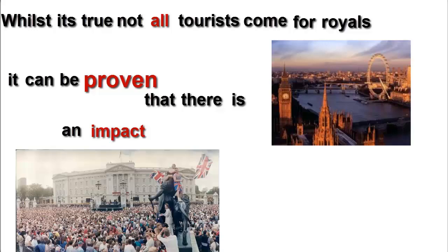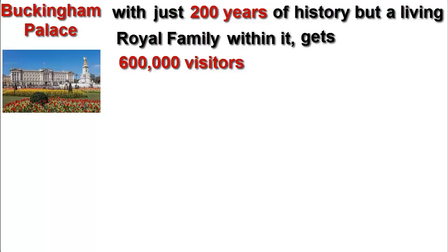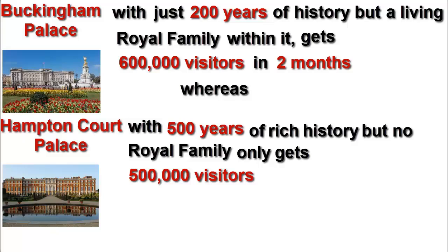Hint. Whilst it's true not all tourists come for royals, it can be proven that there is an impact. For example, Buckingham Palace, with just 200 years of history but a living royal family within it, gets 600,000 visitors in 2 months, whereas Hampton Court Palace, with 500 years of rich history but no royal family, only gets 500,000 visitors a year. Royal events also benefit the economy.